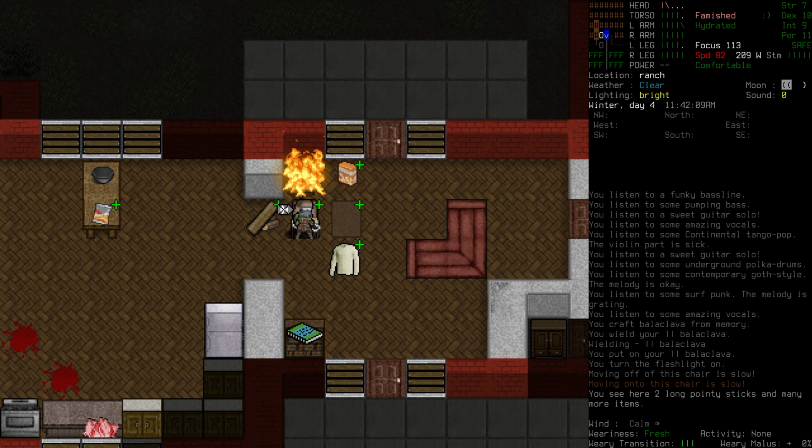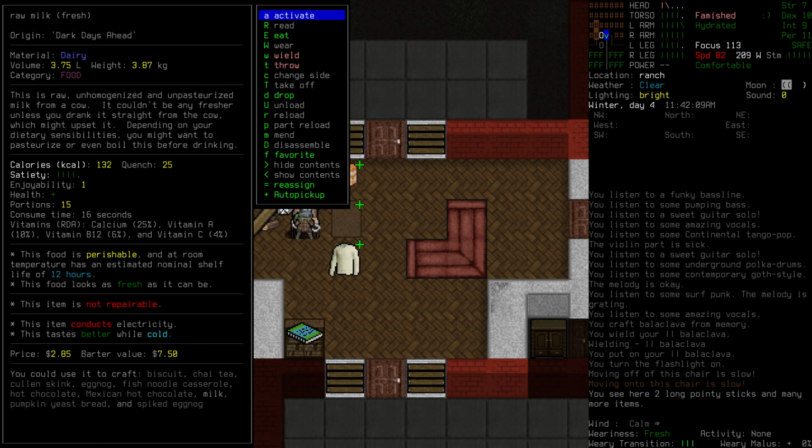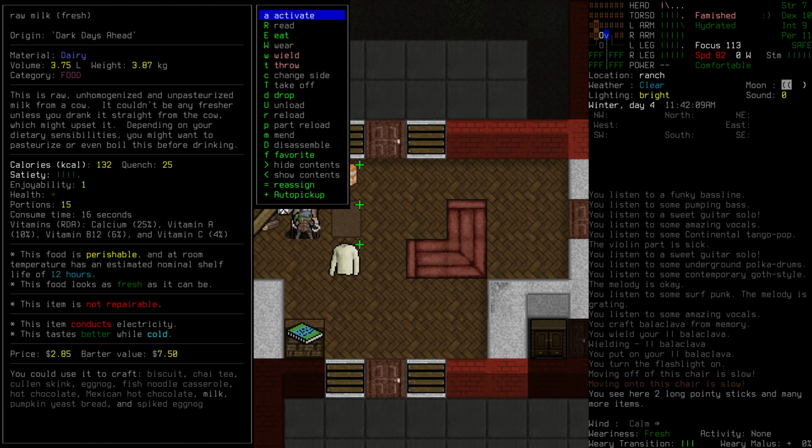We could just drink raw milk. Oh, 15. We can get more milk. Okay, well that's very good to know. We could just eat it raw. Let's see if there's a calorie difference here. Calorie difference is effectively the same. It might just be preservation because raw milk will spoil a lot faster. Although in saying that, this food is perishable and at room temperature, shelf life of 1 day. Whereas I imagine for raw milk, it's effectively the same. 12 hours. So I guess it makes it last just a little bit more. Okay, well, I think we're just going to go ahead and drink this.